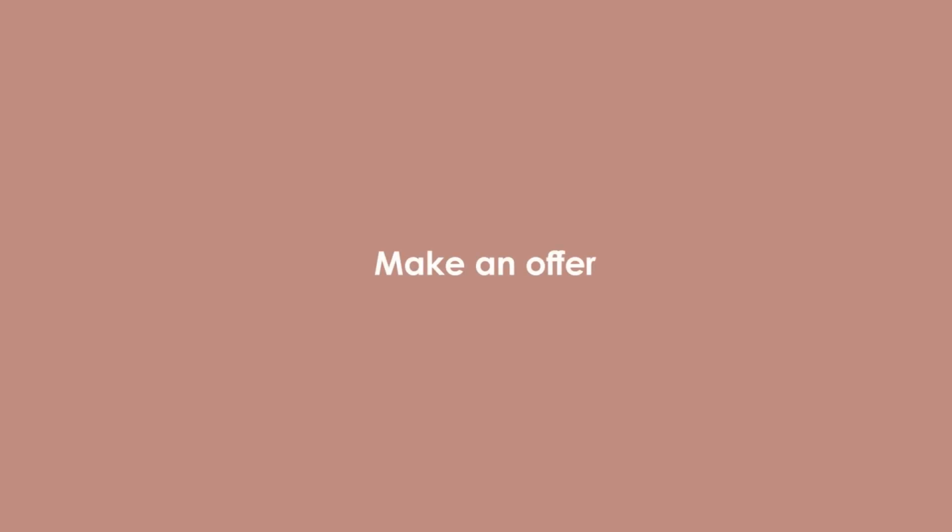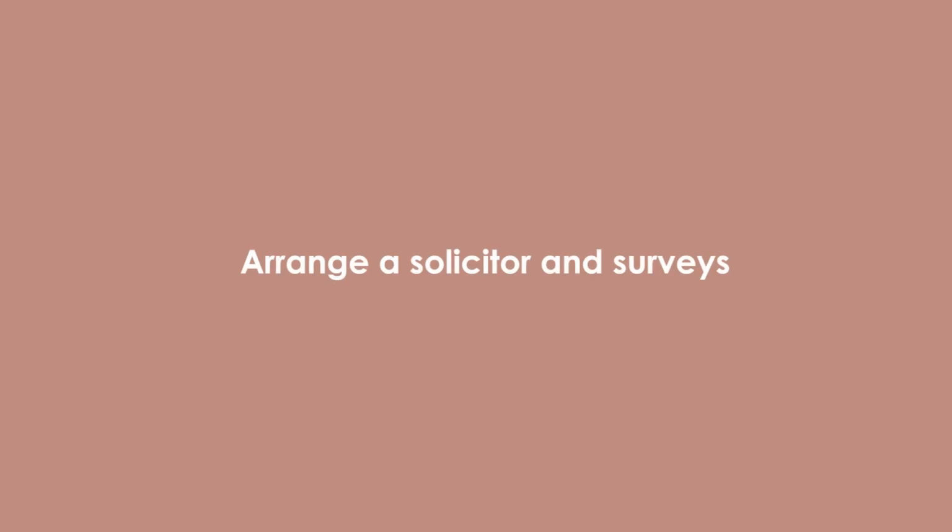Then next up is making an offer. Once you've reviewed the properties and selected one you'd like to purchase, you will then need to make an offer. You can do this yourself or with your buying agent. If the offer is rejected, you'll need to make an educated decision on whether you want to increase your offer or walk away from the property. It's best to discuss your budget and take feedback from your agent as to whether the property is worth increasing the offer.